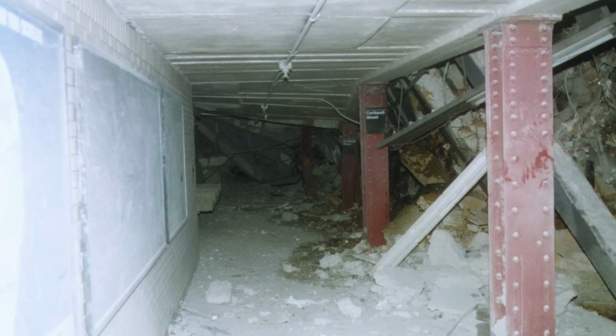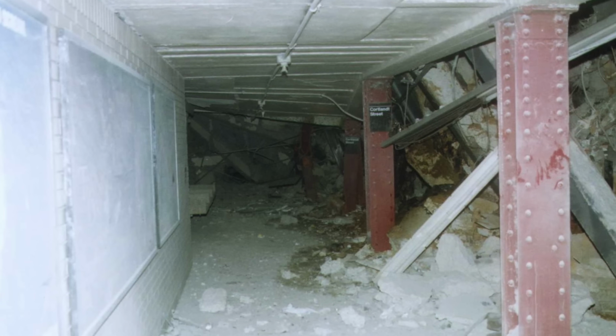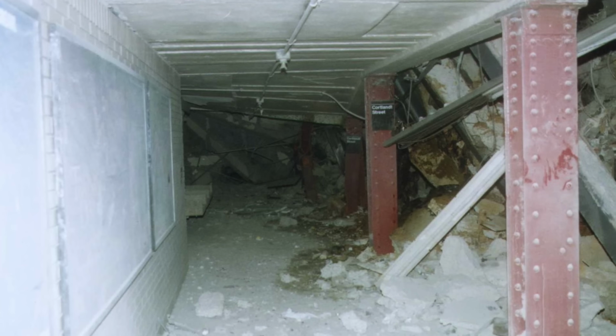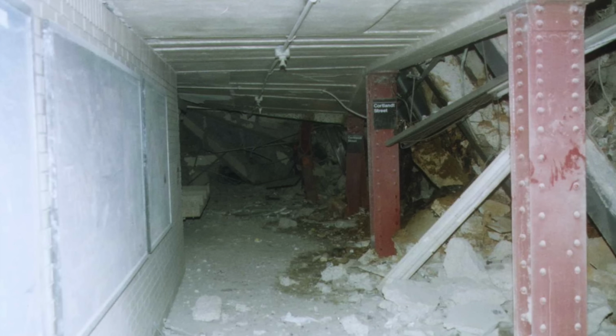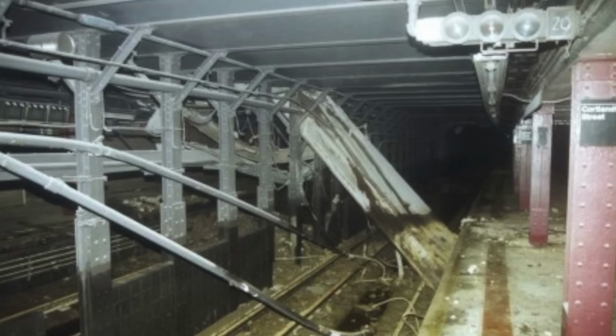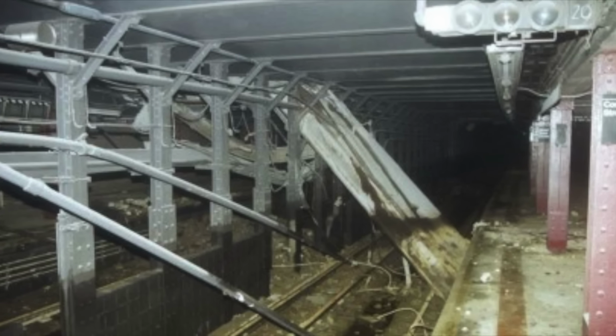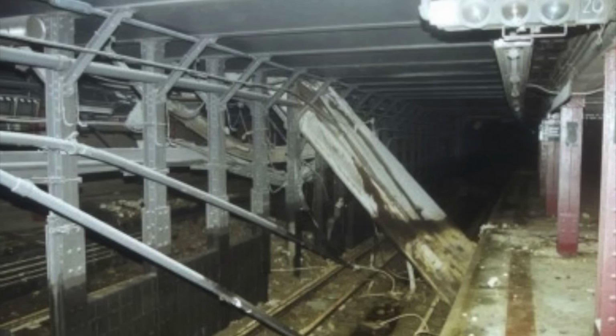Now, when the towers came down, the best way I can categorize the damage is catastrophic damage. The entirety of the subway didn't collapse, but there were areas that did collapse, which obviously made the subway system underneath the Twin Towers completely unsalvageable. You're not fixing it, and it was deemed destroyed.